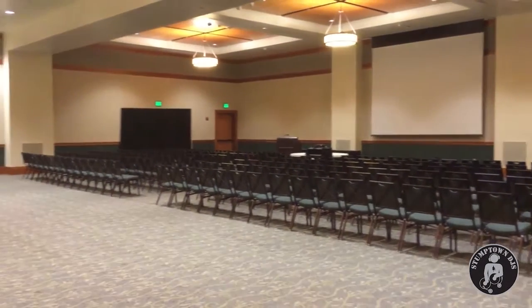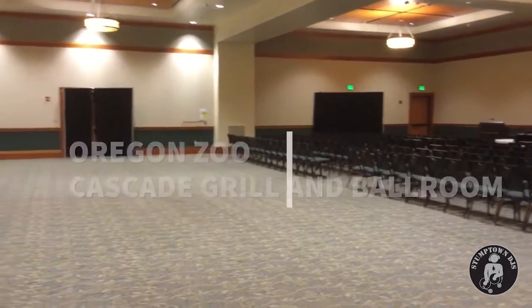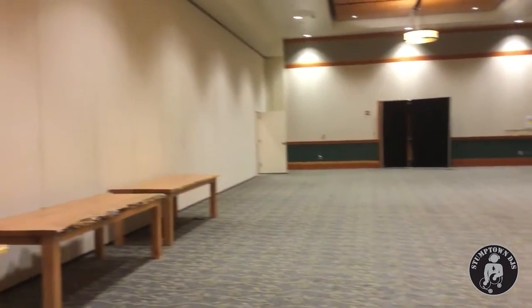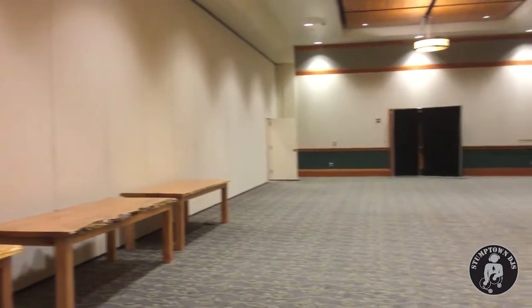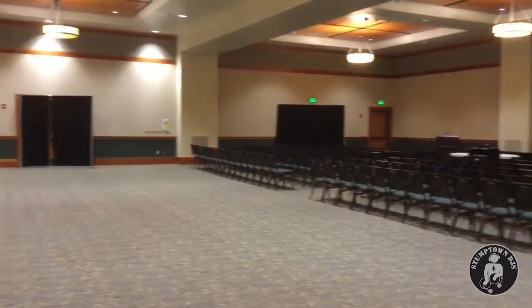So this is the large ballroom downstairs at the Cascade Grill at the Oregon Zoo. This is only half of the space. If you break down those walls, it goes through and adds more space to the ballroom. Maximum capacity in here is 450 seated.